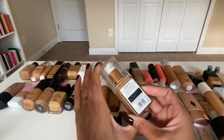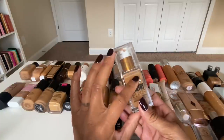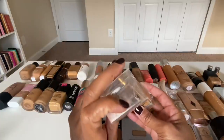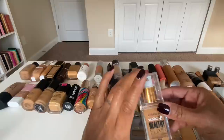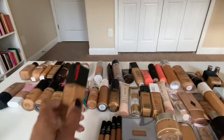This is an oldie but goodie, CoverGirl Vitalist Elixir, Healthy Elixir Foundation. And I believe this one has been discontinued. I wore the shade 7.5 and this was my jam in 2018. I've worn it all the time, hence the broken cap. But I'm going to declutter it because I don't think I used this all of last year and I didn't use it this year. But I did love it while I used it.